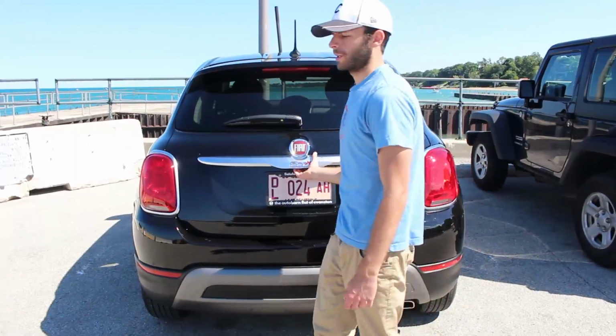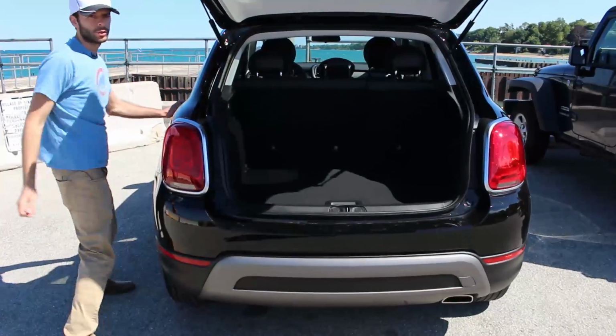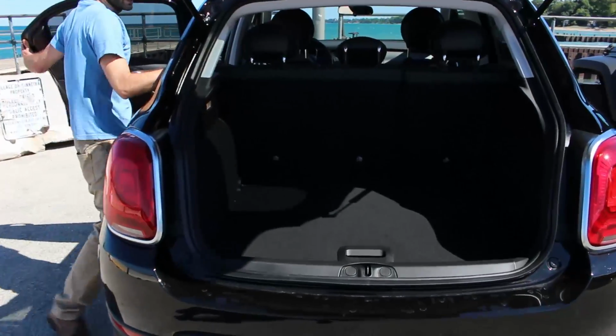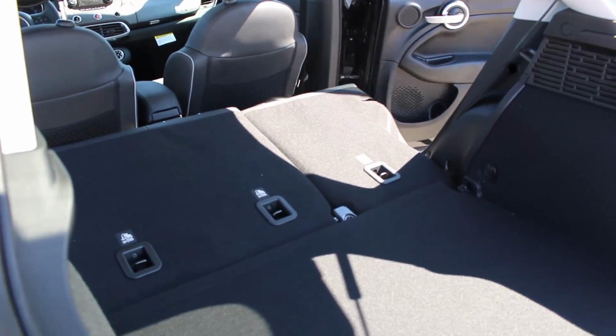Cargo space is pretty good, and it's on the high end for this class. Also, the rear seats here do fold down to give you a little bit extra room. They don't fold completely flat, but it's still nice to have it.